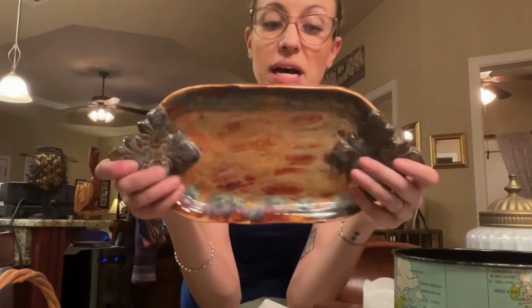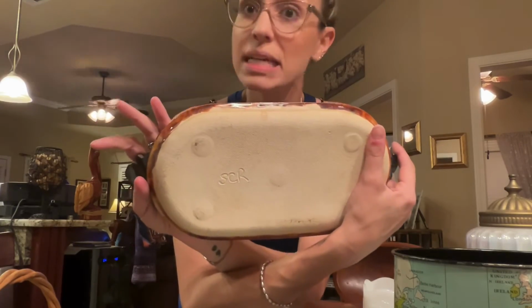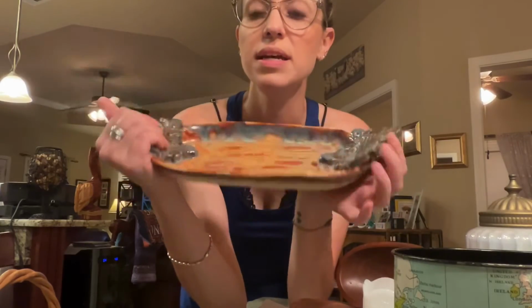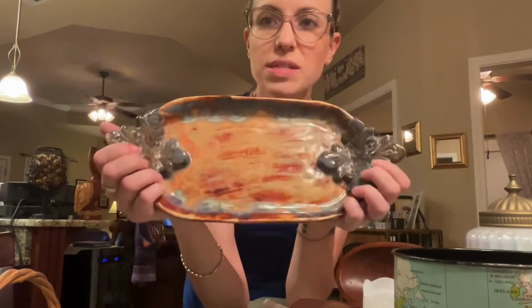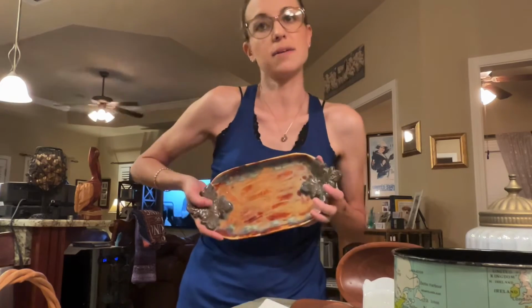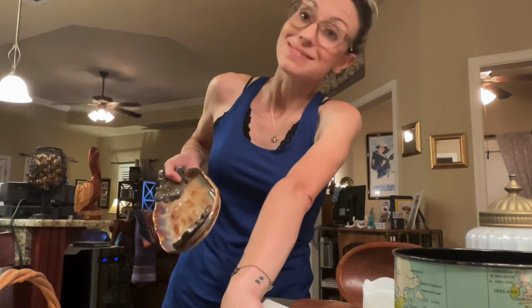I have a couple people in mind. It's signed on the back, SCR. Don't know who that is, but it is signed on the back. So it's got that nice drip glaze on it, and it's pottery, so it's a decent weight. So this was just something else I saw that I thought was different. And again, I like local art, local pottery, so shop local.